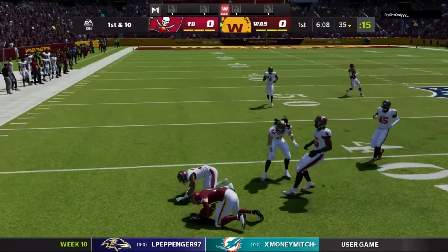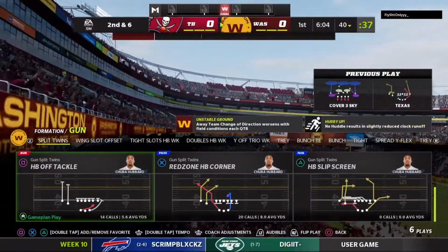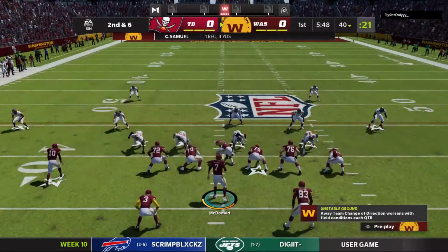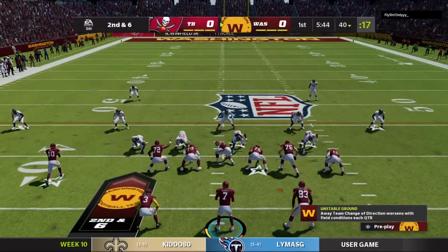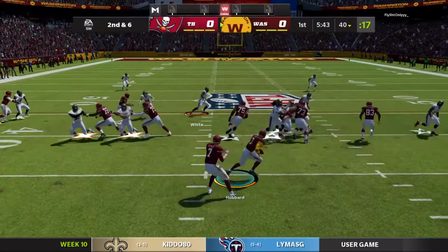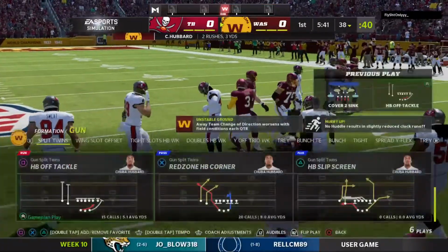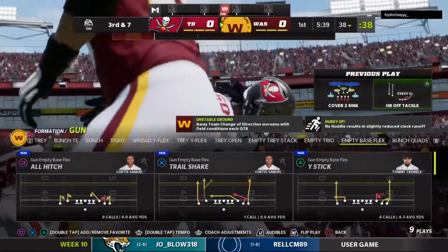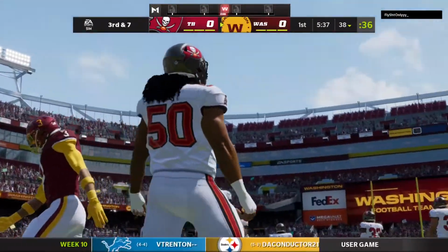Meanwhile, the throw here is complete. They'll contain him to just 4. Second down. They'll run out of the gun. It's Hubbard. And he is going to be stopped cold behind the line of scrimmage. Now they're going to be dealing with a 3rd and 7. Is that one officially a loss of 1?